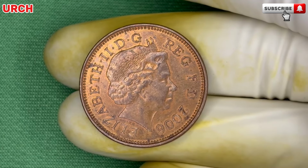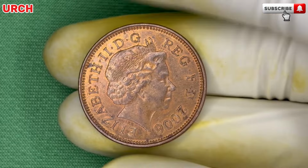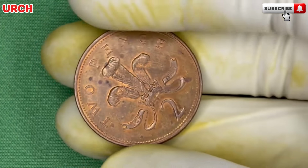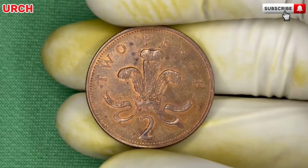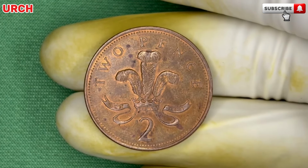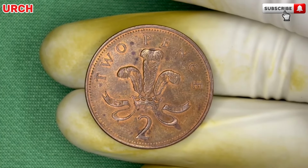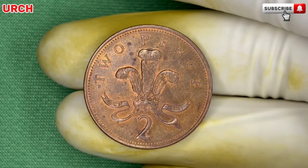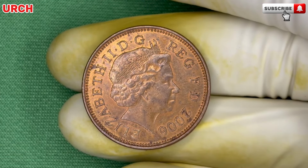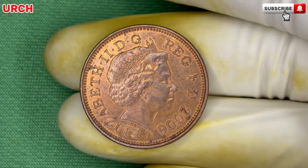One video showing a collector finding a pristine 2006 2p with a die alignment error amassed millions of views and reignited discussions across global forums about the true number of these coins still out there. As more people dig through their jars of change, a new generation of collectors is being born, eager to uncover these small treasures hiding in plain sight. Coin collecting, once considered a hobby of the past, is now experiencing a powerful renaissance, and coins like the 2006 2p are at the heart of this revival.